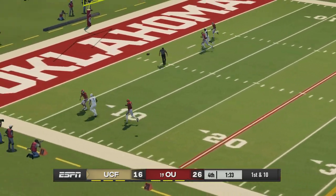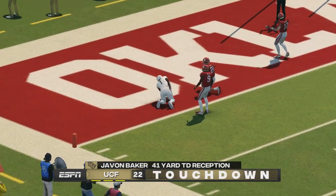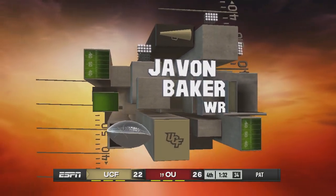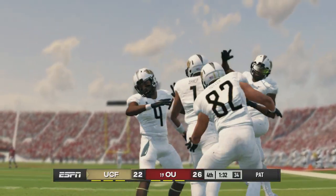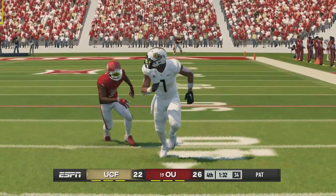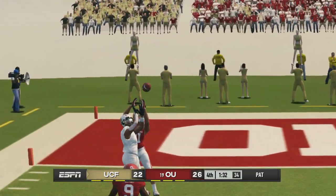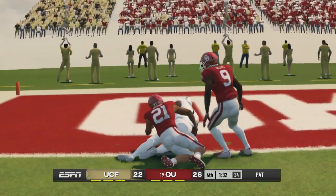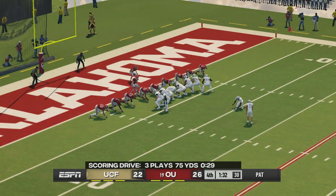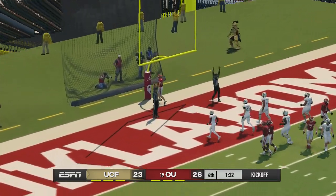Throws it deep. Fires quickly, and they got it. Touchdown. Big, big touchdown through the air, and now it's a one-score game. Trying to get within a field goal. They'll try the point after. He makes the PAT.